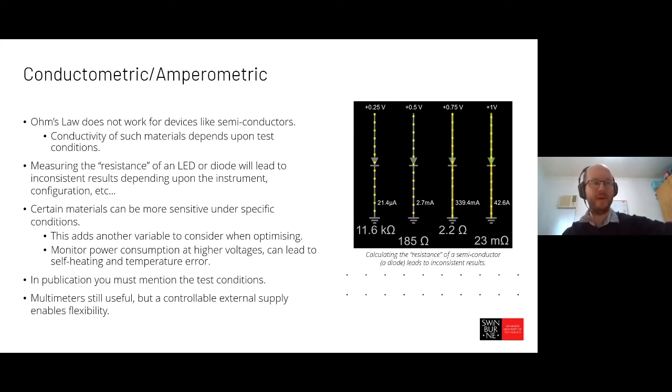Again, it's probably one of these cases where it's best to consult the literature, see if anyone has looked at the electrochemical properties of a material, where they do IV plots, and see if it forms a straight line. If it doesn't, then don't use ohms mode.